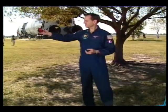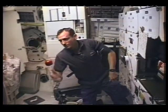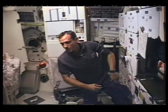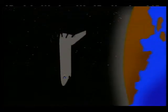Here's another example. When I drop this apple on Earth, it falls. When I drop an apple here on the space shuttle, it falls too. It just doesn't look like it's falling. And that's because we're all falling together. The apple, me, and the orbiter. But we're not falling towards the Earth, we're falling around it.